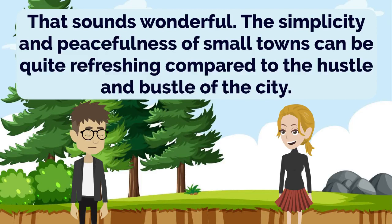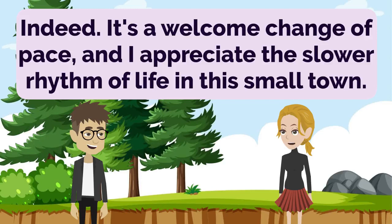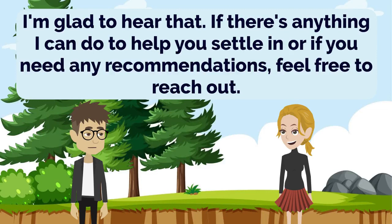That sounds wonderful. The simplicity and peacefulness of small towns can be quite refreshing compared to the hustle and bustle of the city. Indeed. It's a welcome change of pace, and I appreciate the slower rhythm of life in this small town. I'm glad to hear that. If there's anything I can do to help you settle in or if you need any recommendations, feel free to reach out.